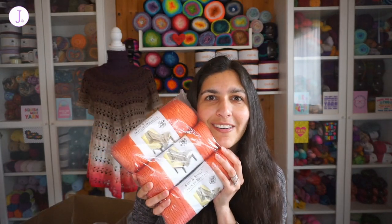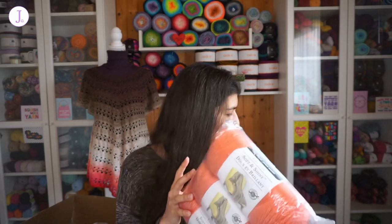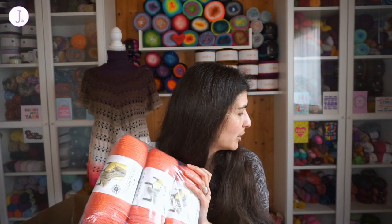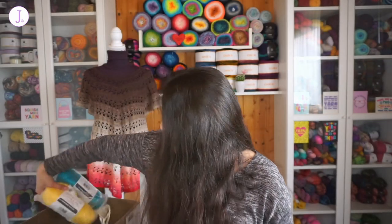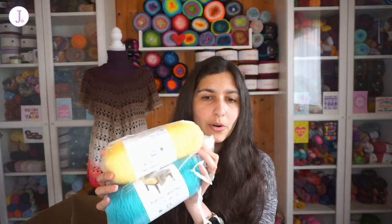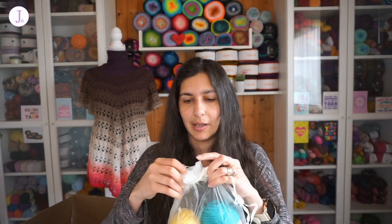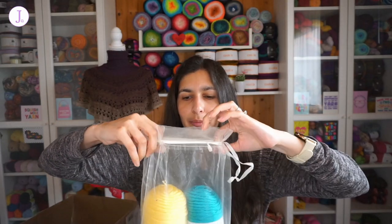Ooh, some more. So this is also the Loops and Threads Soft and Shiny, just like the Poison Apple one, and this color is Ginger Peach. I wonder if all their colorway names in this series are a different fruit. Next one. Oh, we have two more balls of these soft and shiny, but these ones are not in a plastic bag, so it's even easier for me to open, and now I can actually feel what they feel like.